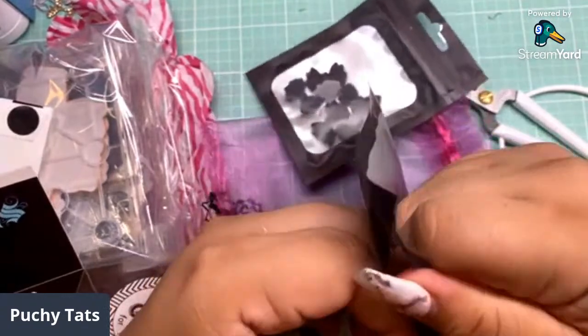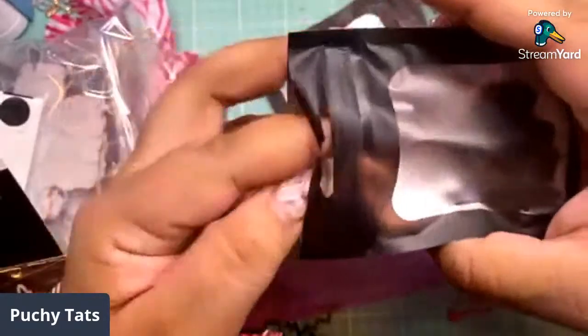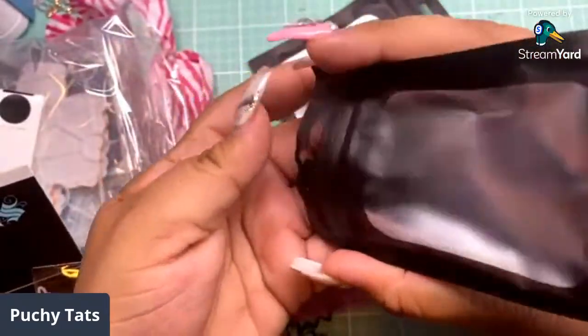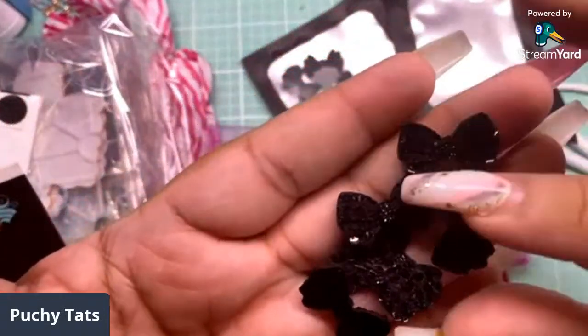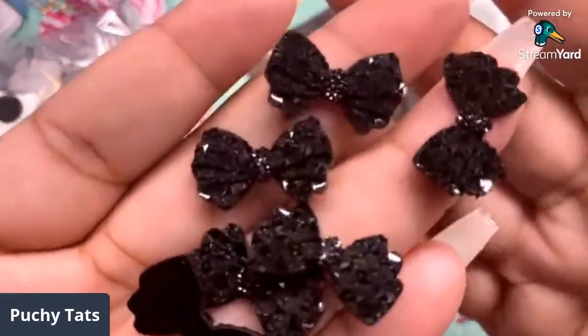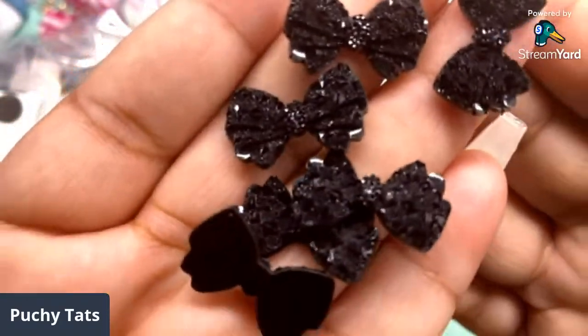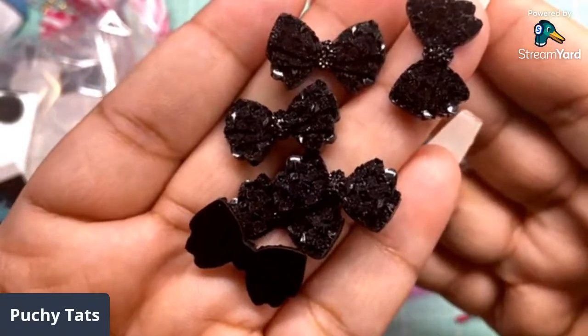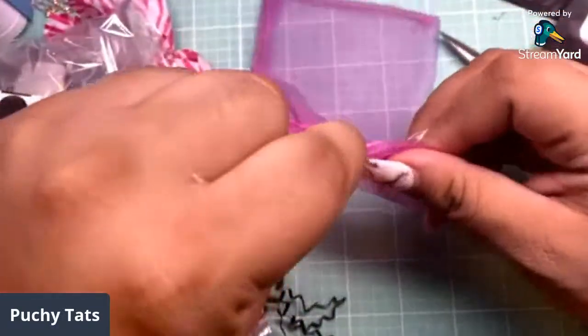I love these bags, but I hate opening them. They really are irritating to open. Okay. So look at these cute bowls. I thought right away, Halloween, look at how pretty they are. They're beautiful. Can you guys see them? Perfect for Halloween. So I grabbed those.